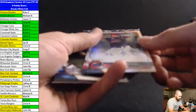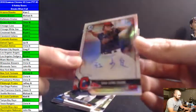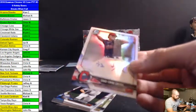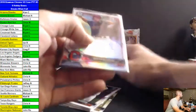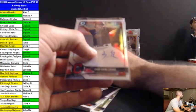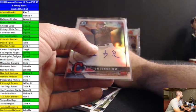San Ching Chiang, I think I pronounced that correctly. I don't know. For the Indians, number 2499. That's a pretty cool auto, though. It's different. I like that. I like that a lot. For the Indians, who picked up the Indians? San Ji. Nice.